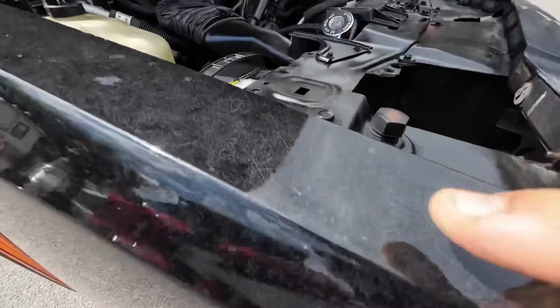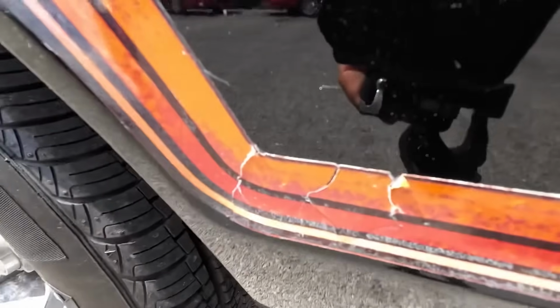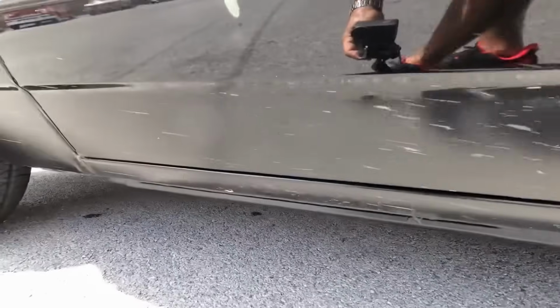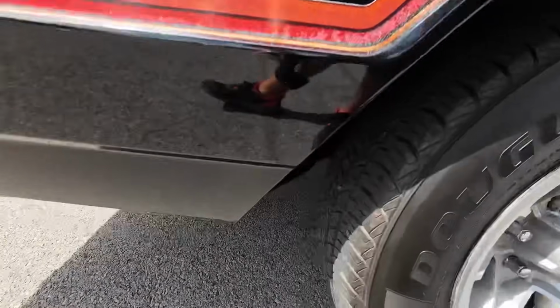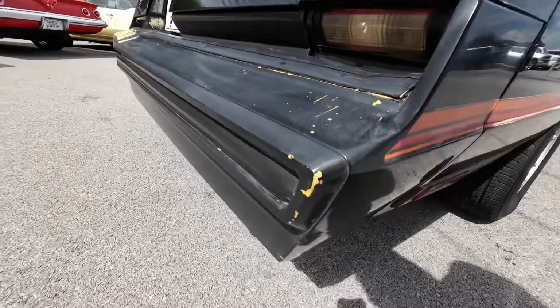Cracks in the paint. I mean, honestly, this thing needs a paint job. Let's just look for rust. How about that? Big old dent. If there is any. Some rock guard down there at the bottom. Back bumper needs to be repainted. It's chipped up.